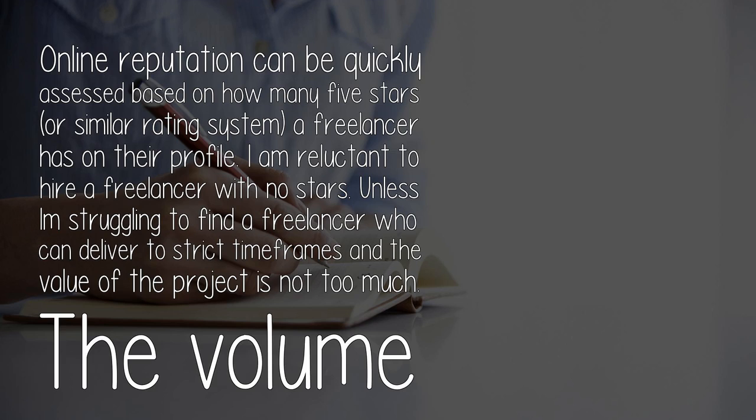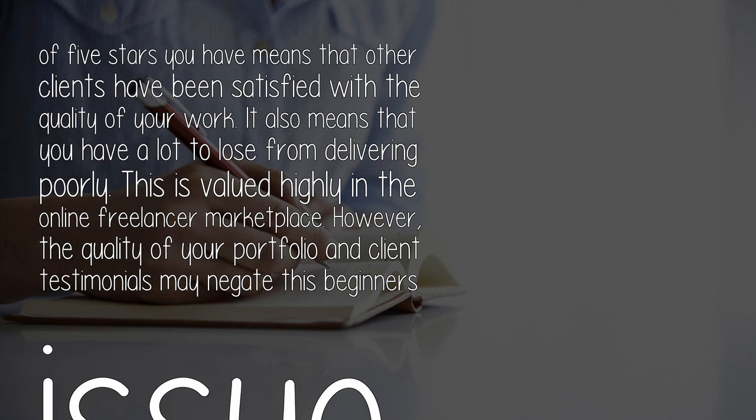Online reputation can be quickly assessed based on how many 5 stars, or similar rating system, a freelancer has on their profile. I am reluctant to hire a freelancer with no stars, unless I'm struggling to find a freelancer who can deliver to strict timeframes and the value of the project is not too much. The volume of 5 stars you have means that other clients have been satisfied with the quality of your work. It also means that you have a lot to lose from delivering poorly. This is valued highly in the online freelancer marketplace.